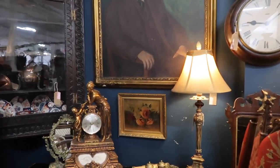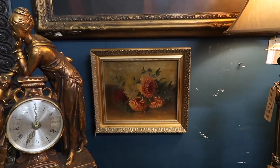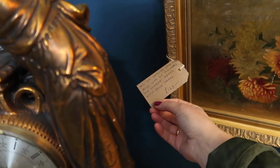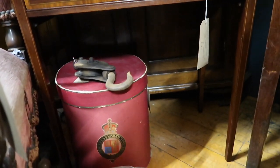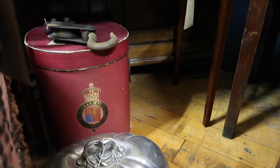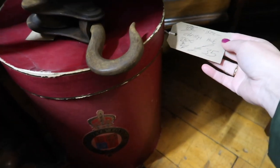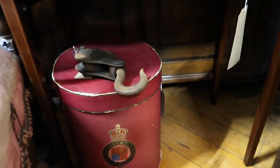And also, I do love this one as well. I like it. Let me see how much it is. This is 125. I love a hat box like this. I just can't get in there. Christie's, what does it say? Christie's London. Let me see. So this is 35 quid. Not too bad.